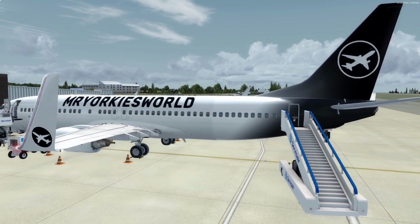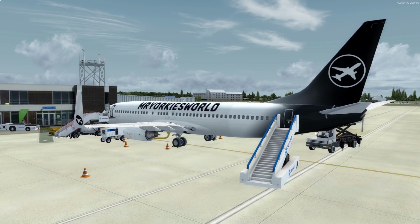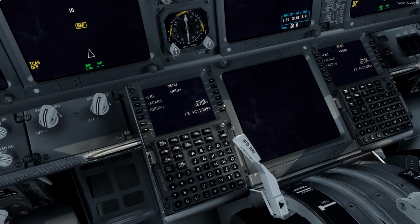I've had a hell of a lot of things going on, including purchasing the brand new Aerosoft Airbus A318, A319 professional package, which has included a lot of sort of training and stuff.